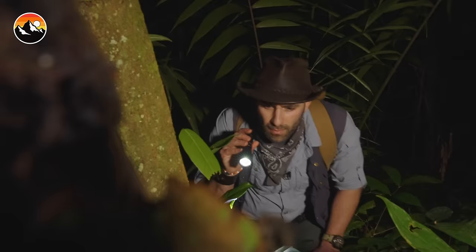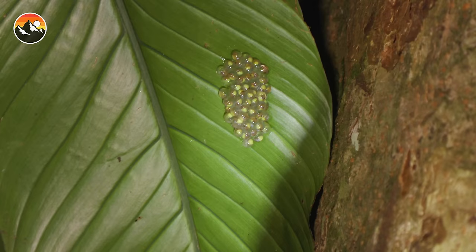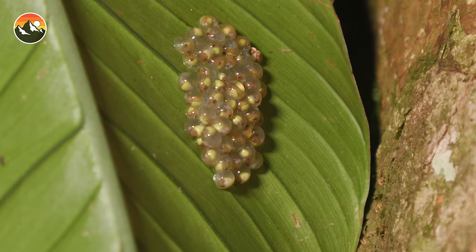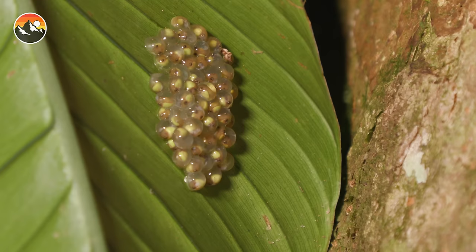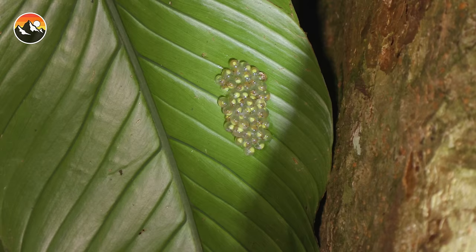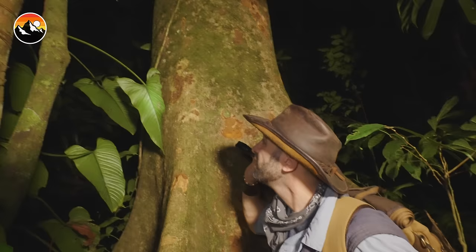So it's not technically a frog yet, but right there is a little egg cluster of frog eggs, and inside, every once in a while, you can see the teeny tiny tadpoles moving within that gelatinous structure. That is some variety of tree frogs, and they are beginning to take on life. Very cool.